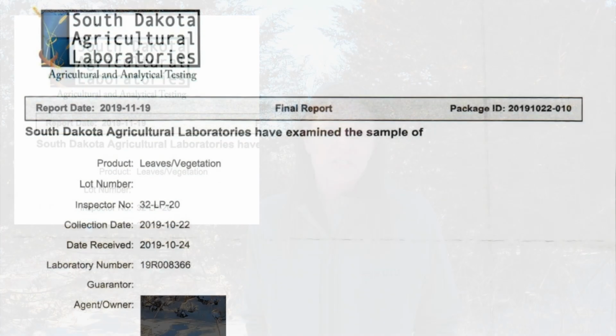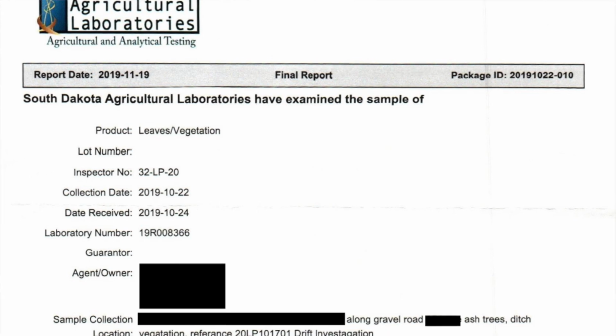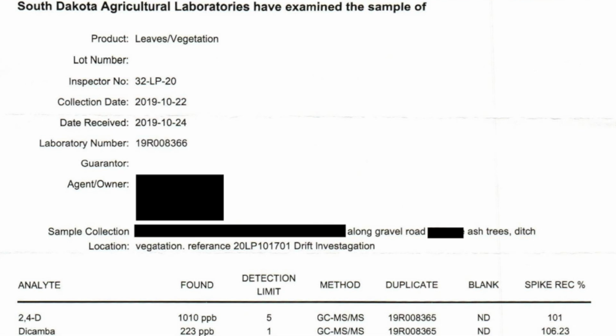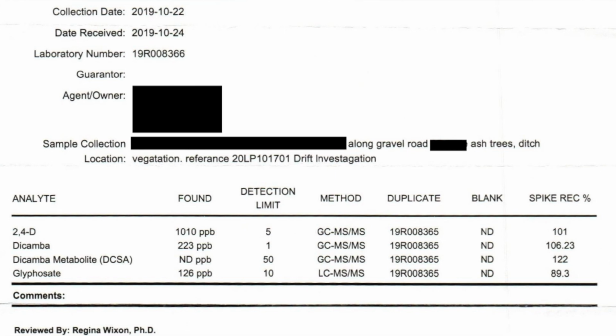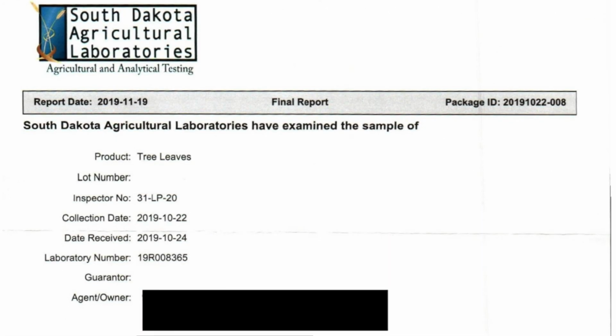They took leaf samples from our trees and sent them into the lab for herbicide testing. And when we got the results back, the herbicide levels in our trees were off the charts. So we had two separate lab samples. The first sample came back, it had 1,010 parts per billion of 2,4-D, which is 200 times the detection limit. It had 223 parts per billion of dicamba, which is 223 times the detection limit. And it had 126 parts per billion of glyphosate, which is 12 times the detection limit.